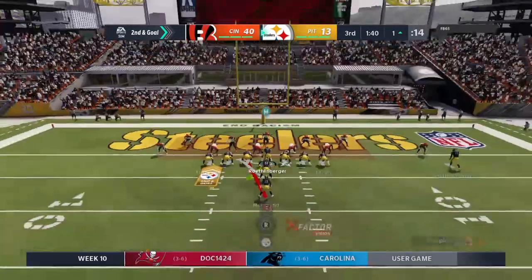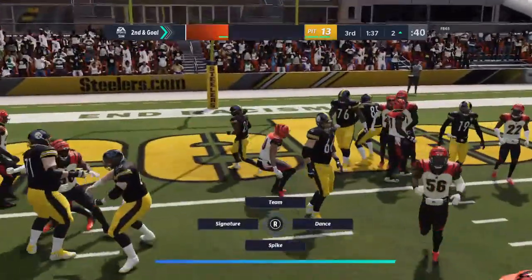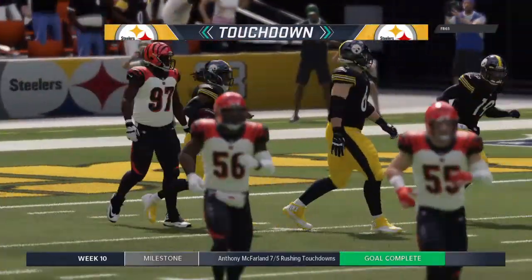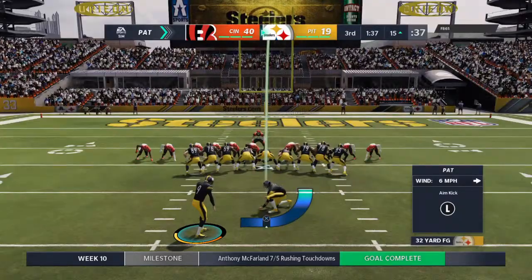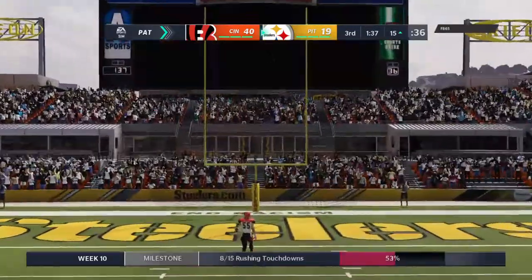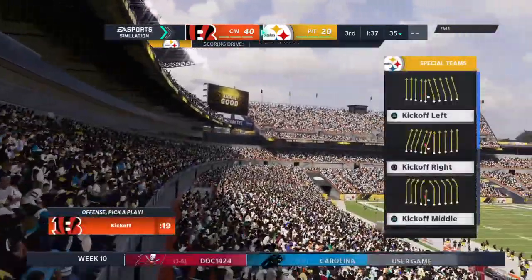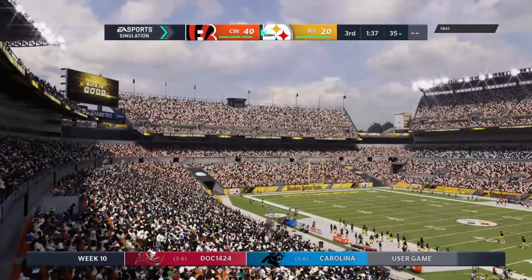Double up, double up. They'll run with McFarland. And he's into the end zone. Touchdown, Steelers. Anthony McFarland with touchdown number 8 on the year. And the Steelers are able to cut into that deficit. And he's got it up and through. Makes the score Bengals 40, Steelers 20.